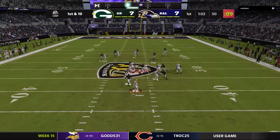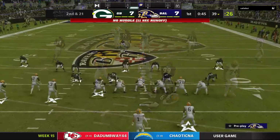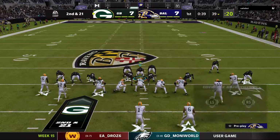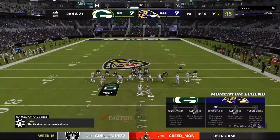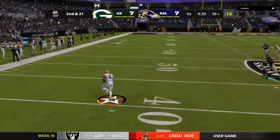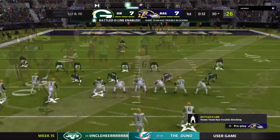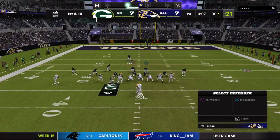From midfield, here's Rodgers. And the Raven pressure too much. Down he goes. Well, they're in some hot water now. After that sack, it's 2nd and 21. Throwing is Rodgers. He'll dump this down to Dillon. That's complete. Yeah, he's got this to the 30 before being taken down. So the big play has him all the way down to the 30 now for 1st and 10.